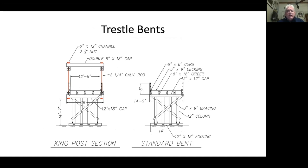So structurally, this gives you a little idea about the bents and how we put them together. The king post section is a section right through the center, right above the center line of the main line. And you can see all the detailing there of what's going on. Notice we have a galvanized rod proposed here that would be a part of the king post, because that member is always under tension.